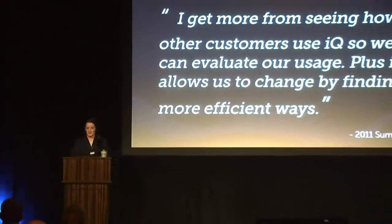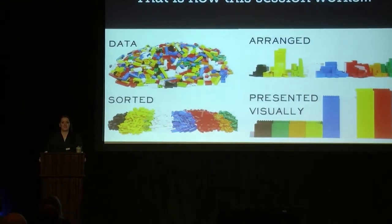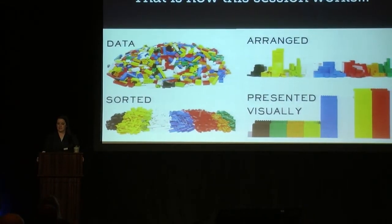As usual, I have a million things to get through in this one session, so we will jump right into it. Just a quick background on how this works and how we come to these numbers. We pull all of this data for anyone who's provided us authority to do so. So I get spreadsheets and spreadsheets of data, and then I've got to sort it, and then I've got to arrange it.